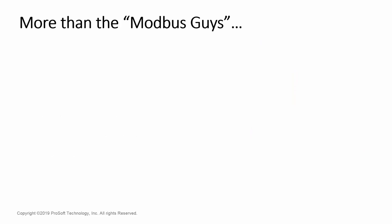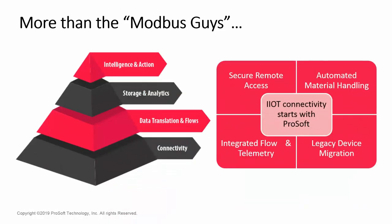Okay, so despite us being around for 30 years and doing more than just protocol converters, believe it or not, today we are still called the Modbus guys. And it's for good reason. Our most popular YouTube video is the Modbus training video, which is pretty amazing. Even though we are known as the Modbus guys, our view at ProSoft is that the future is now, and we've got the products and the solutions that you need to become smart in the application. Whether that application is in material handling, remote access, remote communications, or modernization, we've got the tools to help you get smarter.